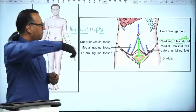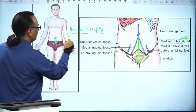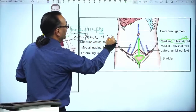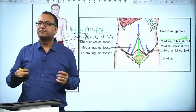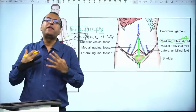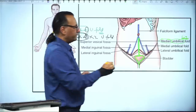Now this is median. What about the medial? We have discussed medial also. These are the two medial umbilical folds. Now when you are telling they are medial, L. You see, this is N, this is L. There'll be two medial umbilical folds. What are they? I have just told you the medial umbilical folds are basically the peritoneal folds covering two umbilical arteries which are obliterated. What is the name of obliterated umbilical arteries in adult? That is the medial umbilical ligament.